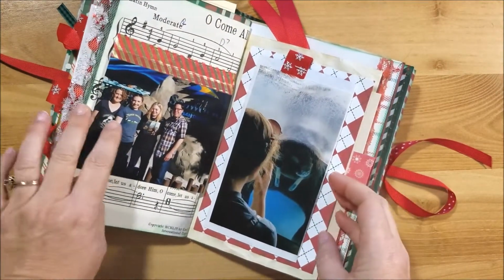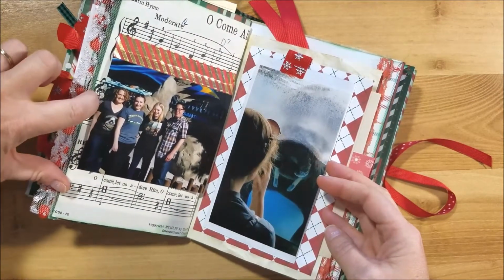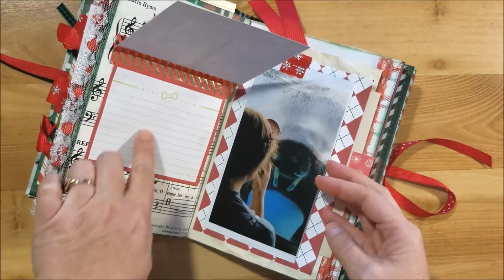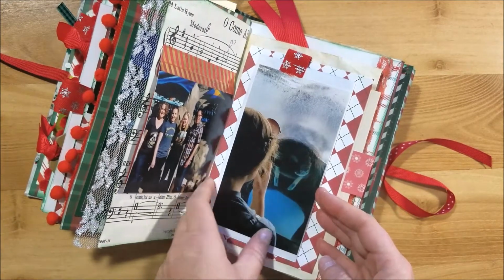And then on day 12, or actually it's still day 11, we're still at SeaWorld here. So I added one of the pictures, did a flip out so I could add some journaling there. And then here's a picture of her with the walrus.